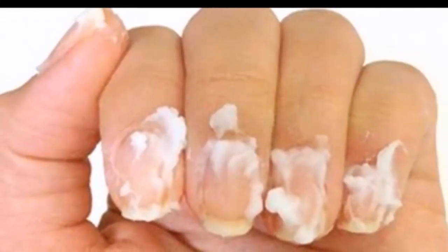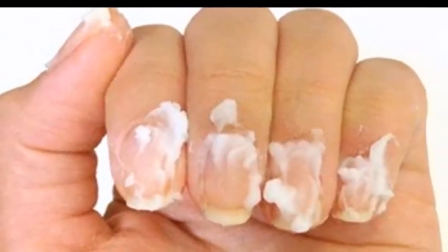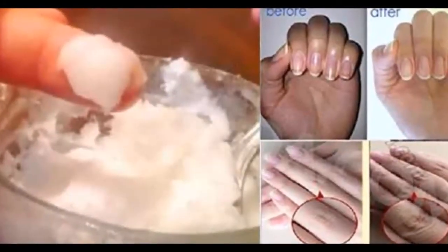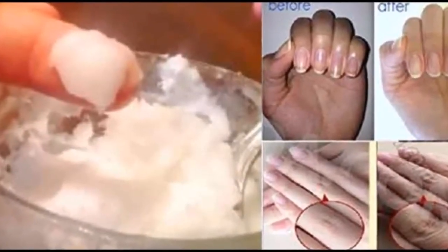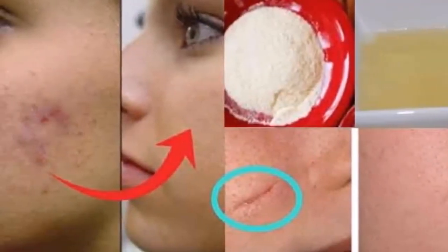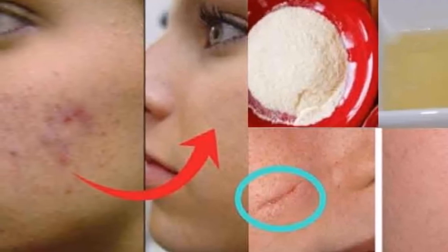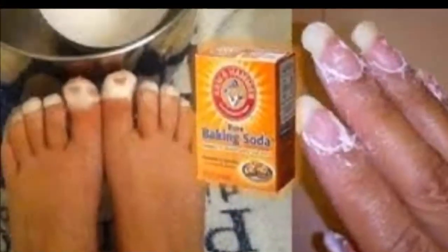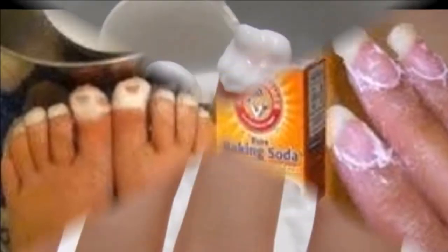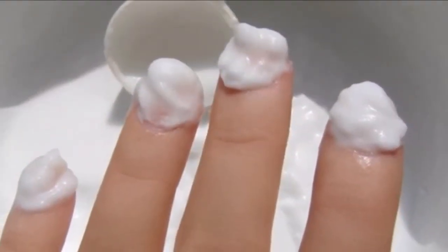Use baking soda to reduce the thrombosis symptoms. Here's what you need to do: you just have to combine lemon juice or apple cider vinegar with baking soda. You can also use this powerful ingredient to get rid of candida yeast. Here's what you need to do: you just have to make a mixture of warm water and a teaspoon of baking soda and use it. Then the itching will stop.